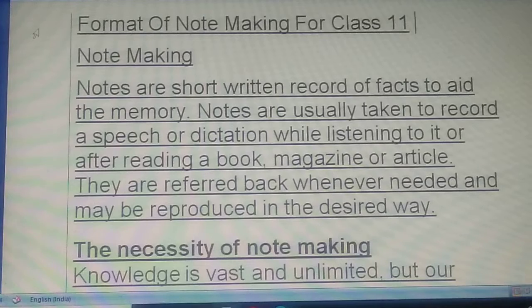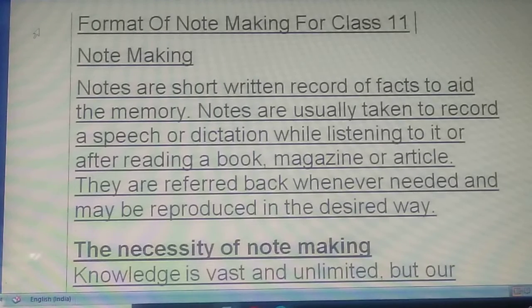Notes are usually taken to record a speech or dictation while listening to it or after reading a book. Book, it could be a magazine or article also. They are referred back whenever needed and may be reproduced in the desired way.